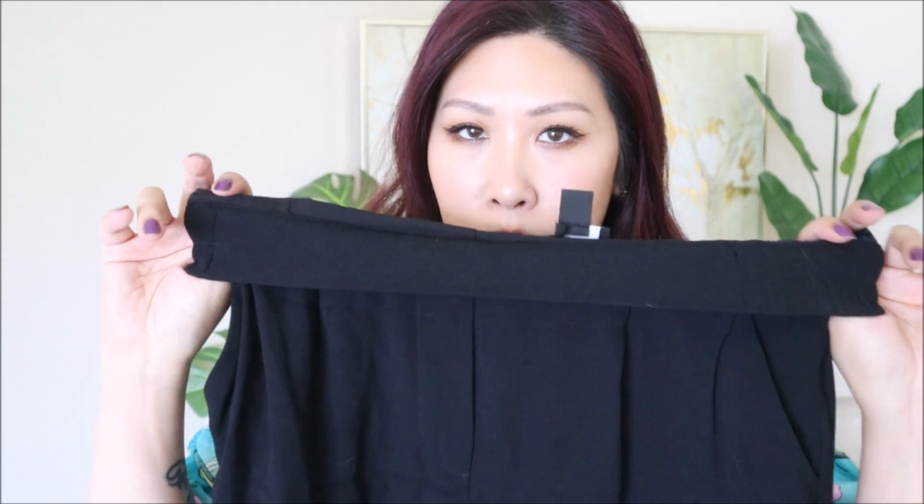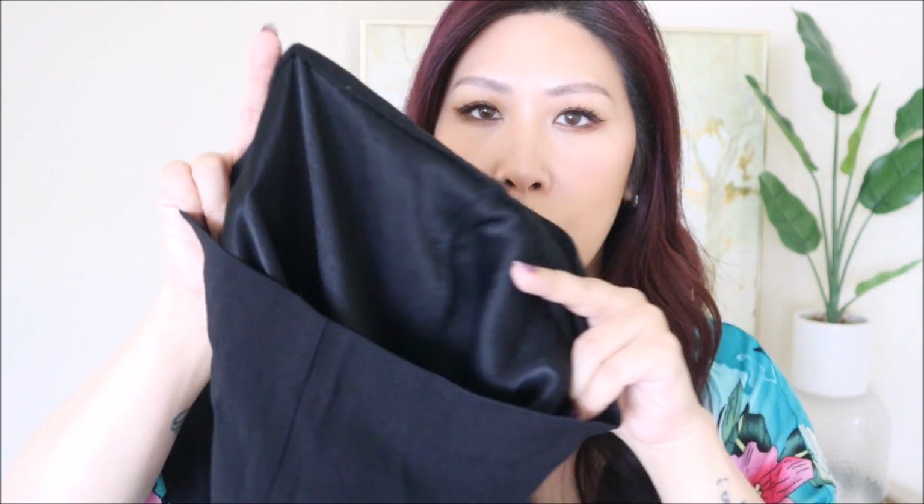But these, okay, they're by Halogen. I got them in an extra small. I have to flip it up to wear it, and it's a little wrinkled because I wore them yesterday. The pant is so beautiful and flowy, and the best part is this. The inside is lined with this soft silky material so that when you move, oh, the light. When you move, you look like you're floating.